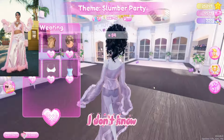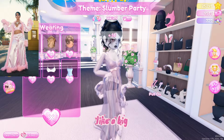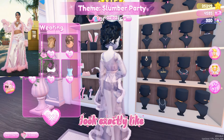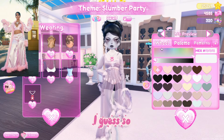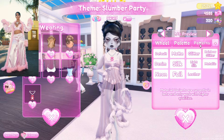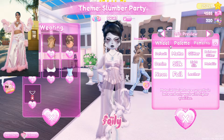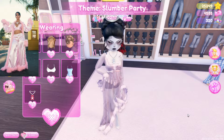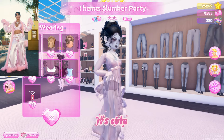Okay, I don't know where I'm going, but let's hop over here. She does have a big necklace on. We don't have any necklaces that look exactly like it. The only one really would be this one, I guess. So that can be silver and foily. This can be silver and also foily. And then the little eyes will just make white and foily. I think that's pretty cute. I know it's not exactly like hers, but it's cute.